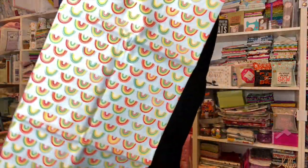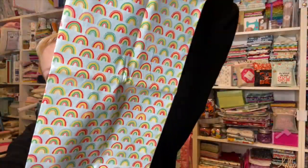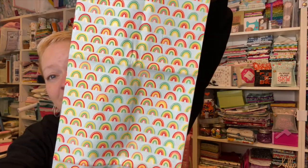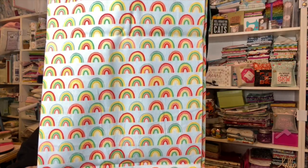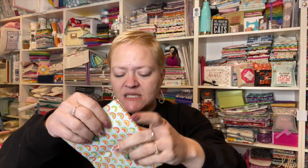I know I just got this in one of their classic boxes and I really like it. I don't remember what the fabric is. Oh, it's called Bright Days by Ann Kell for Robert Kaufman. Isn't it pretty with all the rainbows? I love it. Okay, so that is our fat quarter from Cotton Cuts. And let's just wrap this back up, and we're going to move on to the Allison Glass.